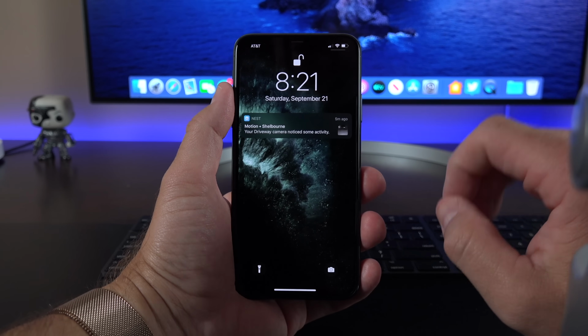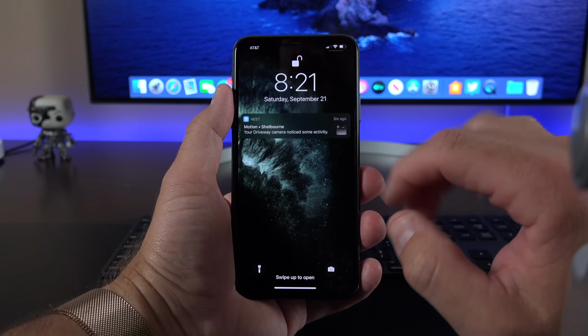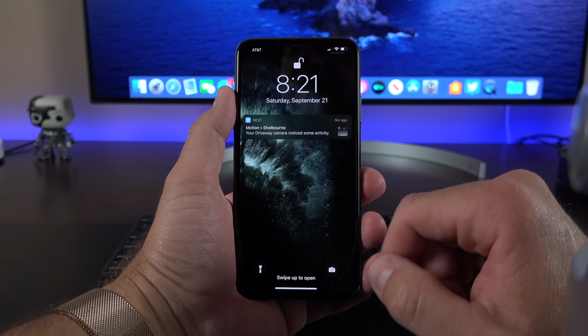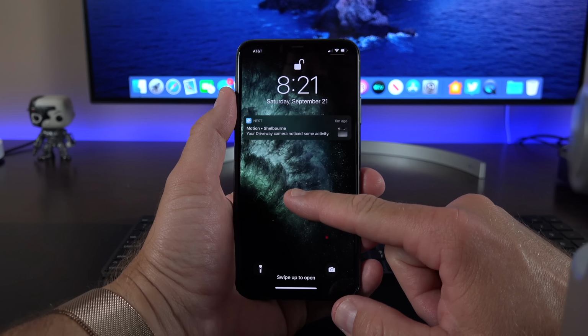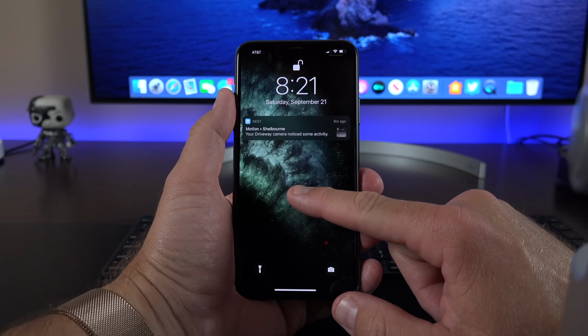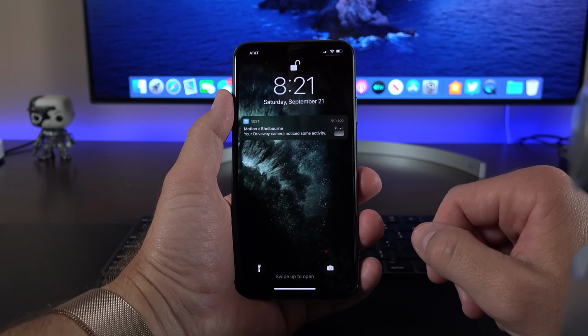Next up, let's take a quick look at the interface. It does change a little bit with haptic touch. We do have live wallpapers available if you want to add them through the wallpaper section under settings. So this is the green live wallpaper, and it works just like it did with 3D touch. You just use a long press, and it's a little more static this time, so you can't change the intensity of the effect by increasing or decreasing pressure.